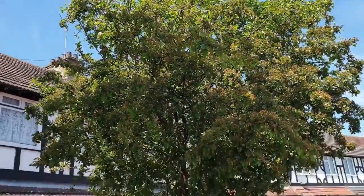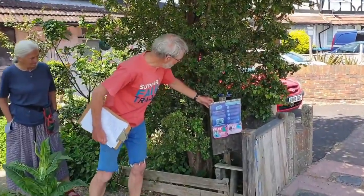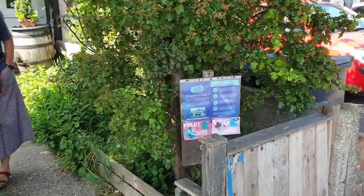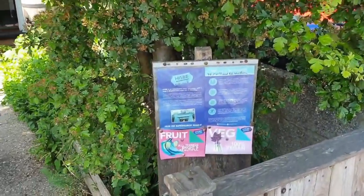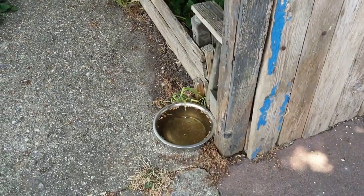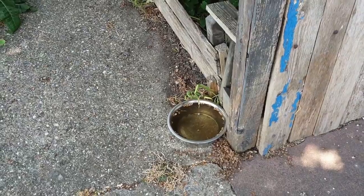So we try to do community spirit as well. We've got a little notice board where we talk about things that are going on. We're advertising the new ethical supermarket at the moment. And we've got a little bowl which is used by dogs, cats and foxes, and probably mice as well for all we know.